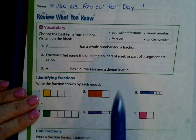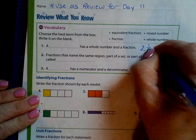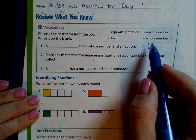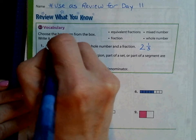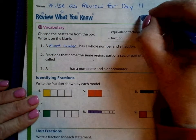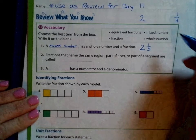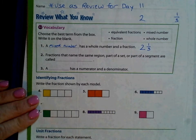It says a blank has a whole number and a fraction. So that would be something like this, 2 1/3. 2 being the whole number and 1/3 being the fraction. So that would be called a mixed number because it's a mix of a whole number and a fraction. So if I wrote these separately, 2 is a whole number and 1/3 is a fraction. So if I smush them together, then it becomes a mixed number.